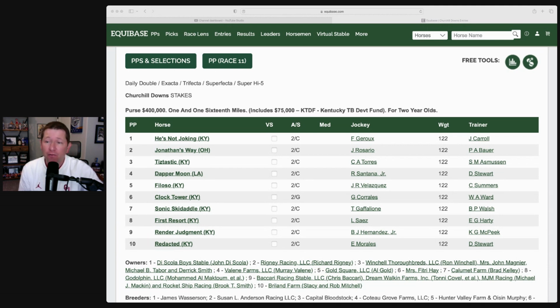Ran pretty well. Got 4th, beaten 3 1/4. But 2 races back, got 2nd, beaten 3 1/4 to Showcase in the Saratoga Special. Thought he was pretty good in that race, and that was after breaking the maiden very nicely at Ellis Park on debut. I think the dirt is where we'll see this horse at his best.